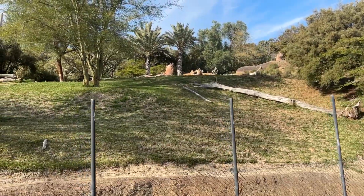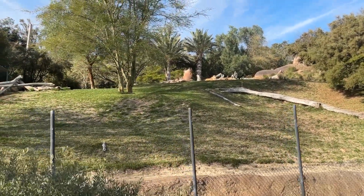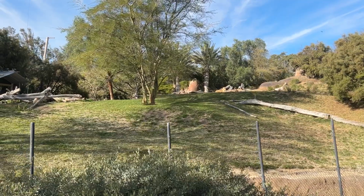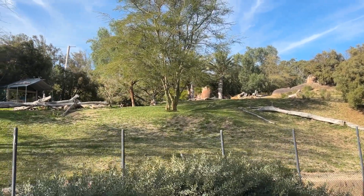Looks like two of them are awake. They're trying to sleep. Not surprised. If you see our lions awake, you are very lucky. Lions, they sleep 20 hours a day.